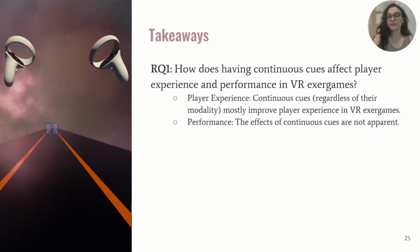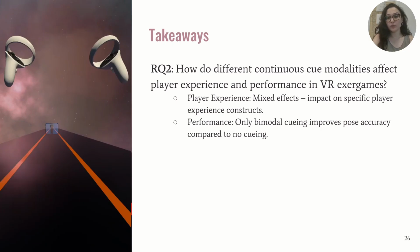Overall, our results emphasize that continuous cues, regardless of their modality, mostly improve player experience in VR exergames. However, in terms of player performance, the effects of continuous cues are not apparent. Regarding the modality, the results reveal mixed effects. Different modalities affect specific player experience constructs. While audio cueing leads to higher curiosity compared to not receiving any cues, this is not the case for visual cueing. And only the combination of cues led to significantly improved player performance.